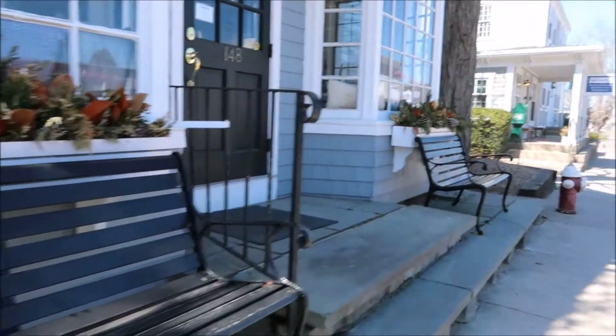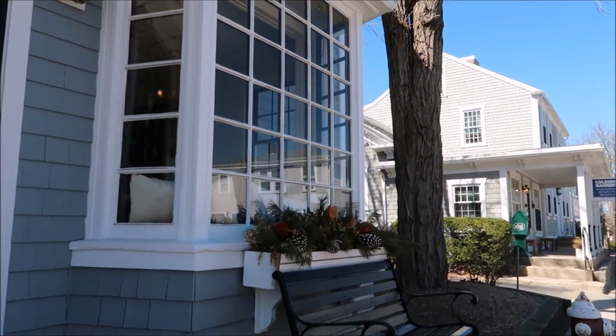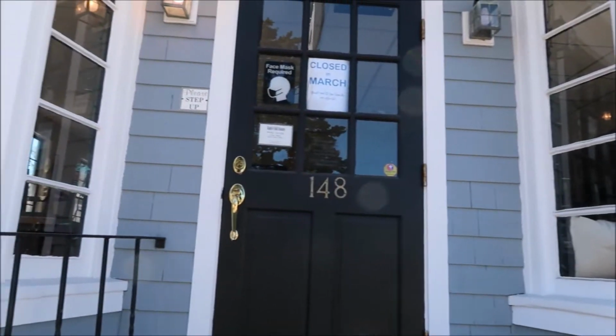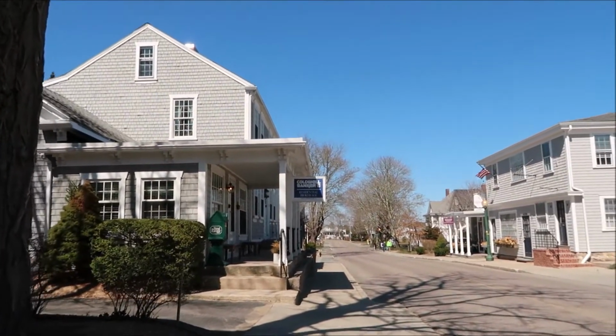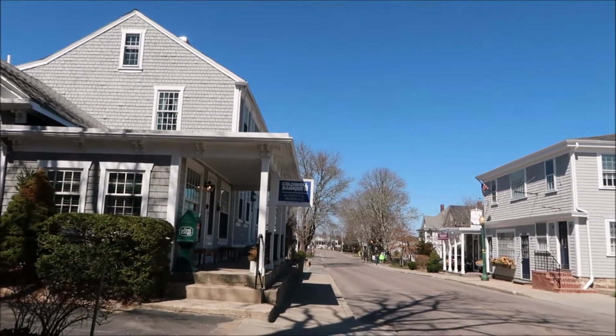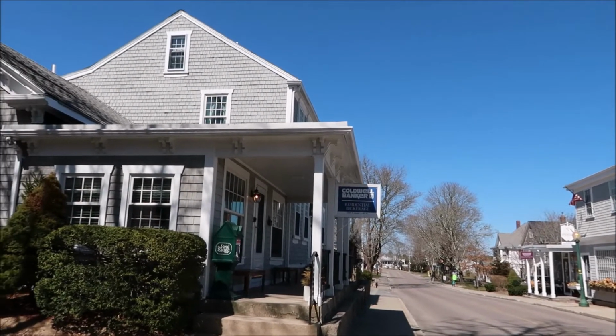Some nice little benches out here. And this says closed in March. We'll be back in April. So right next to that is the Coldwell Banker, residential broker.